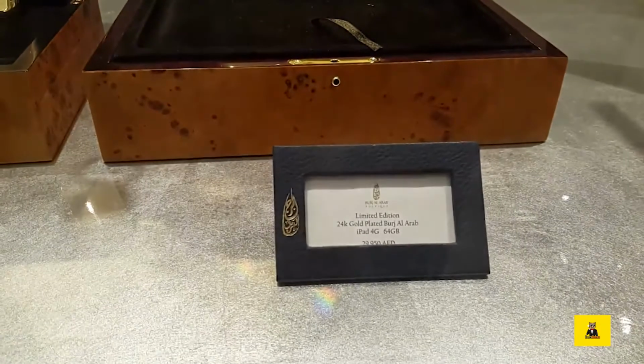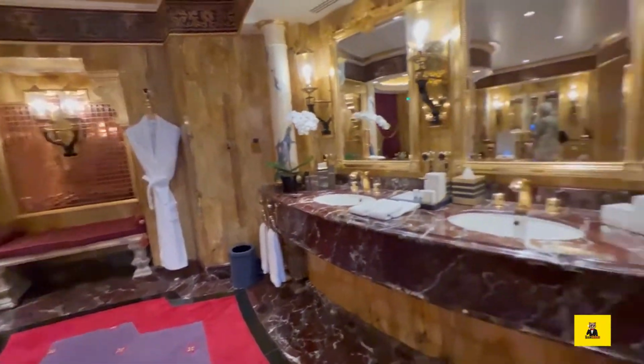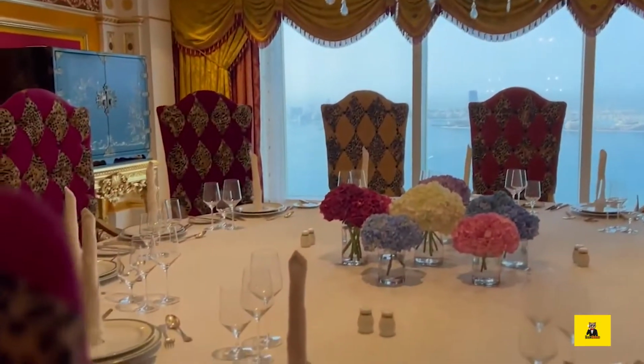If it isn't enough, there are 27 phones scattered across the suite for easier access when you want to ring your butler. Furthermore, everything in the room is literally at the touch of a button. You have a remote-controlled bathroom, bedroom, lights, blinds, and anything else you could possibly think of.